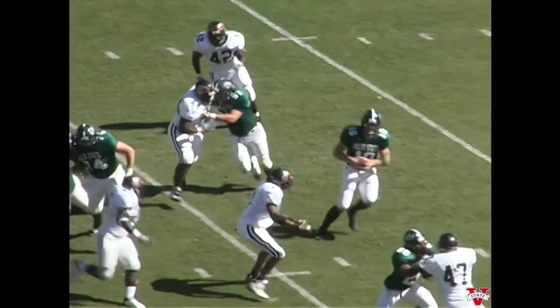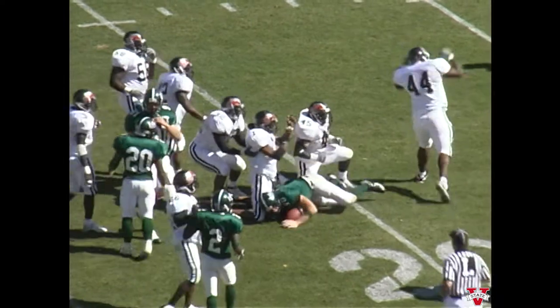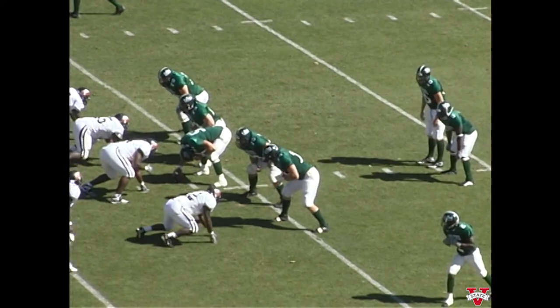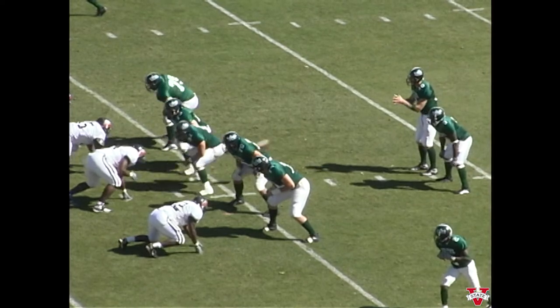Option coming right at the press box. He keeps it inside, we hit him. Reggie Rhodes again, Tom, rode him down from behind. Reggie side, they're in a shotgun. One back in the backfield, Blazers with four down linemen, two linebackers. Got five guys in coverage for the Blazers.